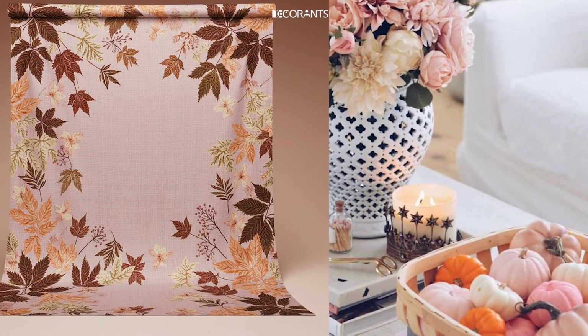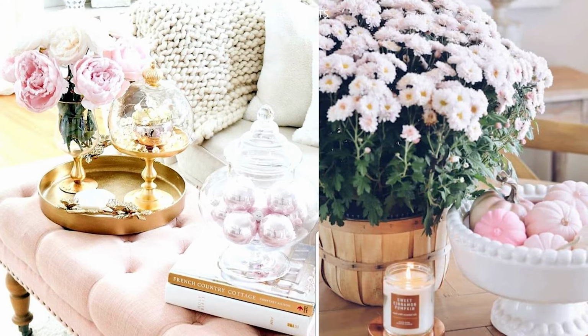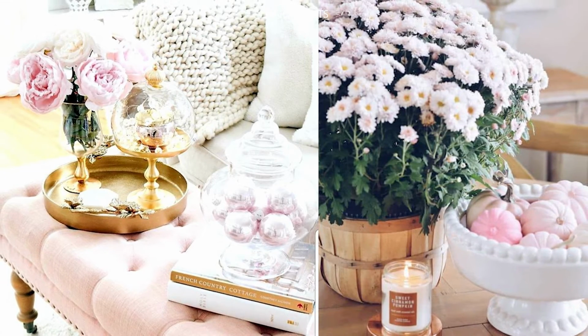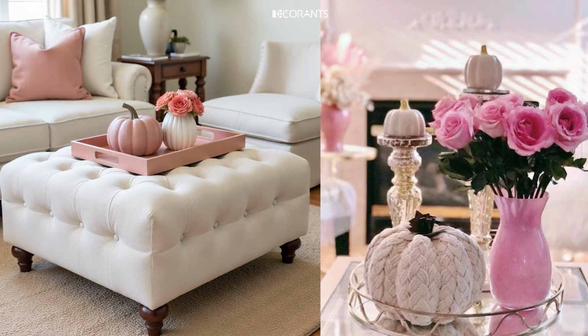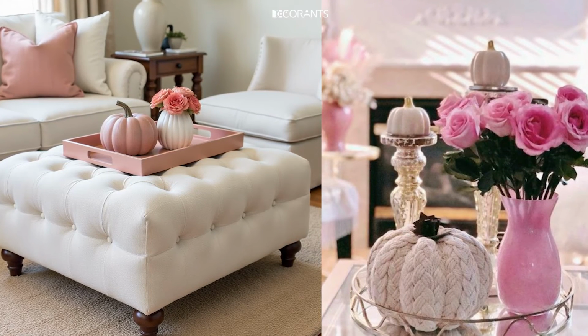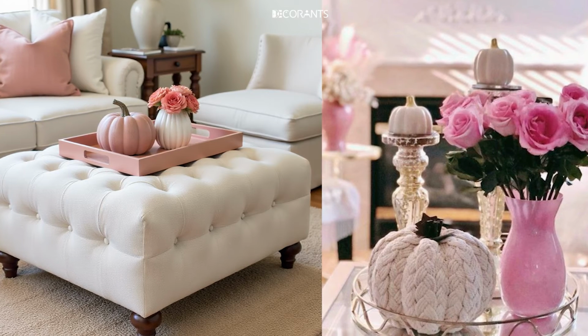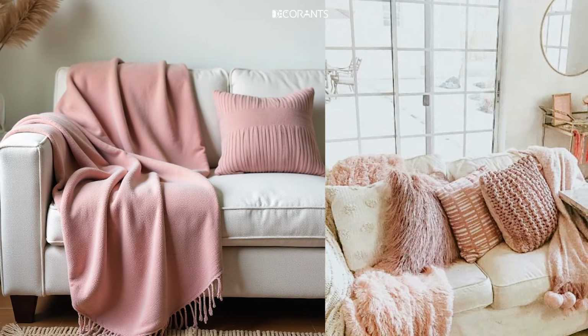Start with textiles, the easiest way to bring seasonal softness into your living space. Plush pink velvet or boucle throw pillows can immediately add depth to your sofa, especially when layered with neutral or oatmeal-toned cushions. Mix in knit or wool throws with a chunky weave, draped casually over a couch arm or across a chaise, inviting everyone to snuggle in.